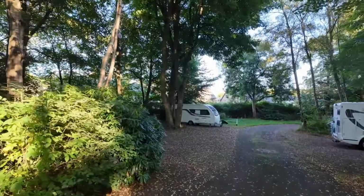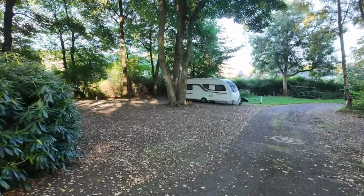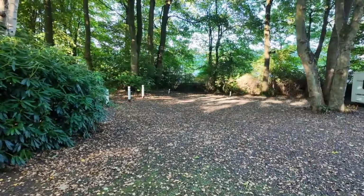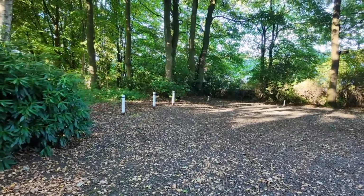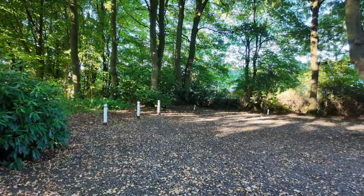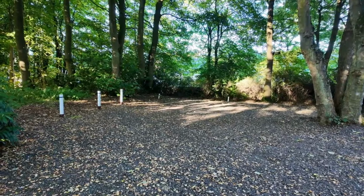Oh yeah, nice little site, I think. Good areas. Mrs. J isn't too happy about the housing, but it's not the only site that we've been to that's been surrounded by housing, like in Holland. Good. I like it.